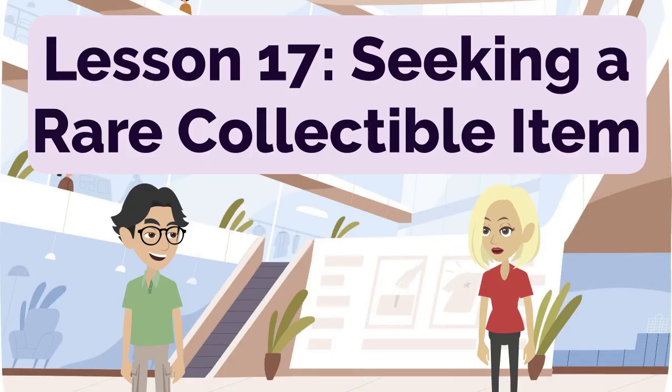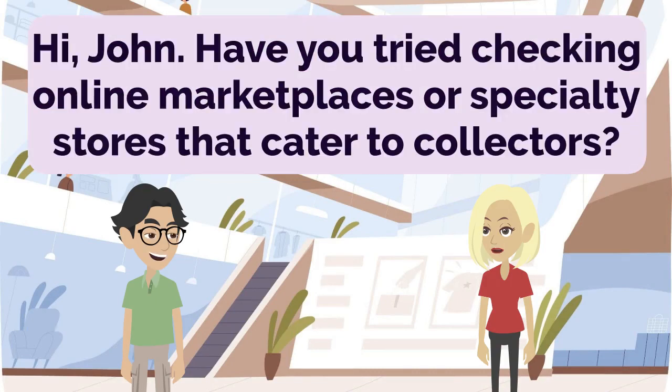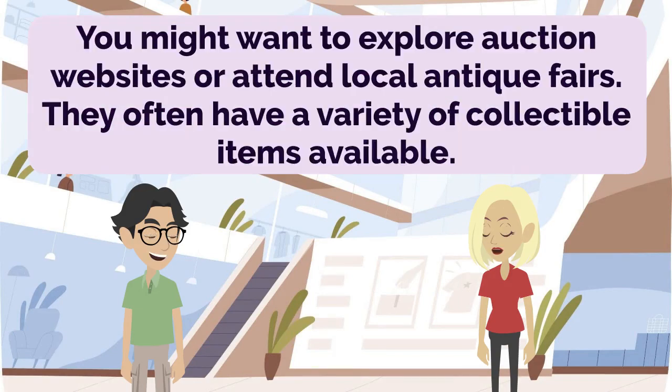Lesson 17, Seeking a Rare Collectible Item. Hi Anna, do you know where I can find a rare collectible item? Hi, John. Have you tried checking online marketplaces or specialty stores that cater to collectors? I've done some online searching, but I haven't had much luck. Do you have any specific recommendations? You might want to explore auction websites or attend local antique fairs. They often have a variety of collectible items available.